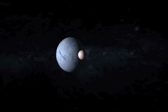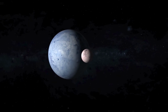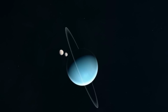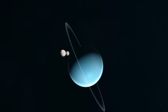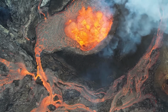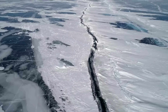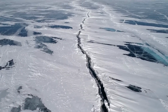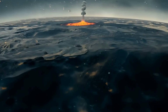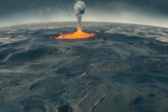Triton's cryovolcanic activity is fueled by internal heat generated through tidal interactions with Neptune. As a captured object from the Kuiper belt, Triton's retrograde orbit subjects it to extreme tidal stresses. These interactions heat subsurface layers, melting nitrogen ice and creating the pressure necessary for cryovolcanic eruptions. When this pressure builds to a critical point, nitrogen gas and icy particles are ejected through fractures in the surface, forming plumes that rise as high as 8 kilometers, 5 miles.